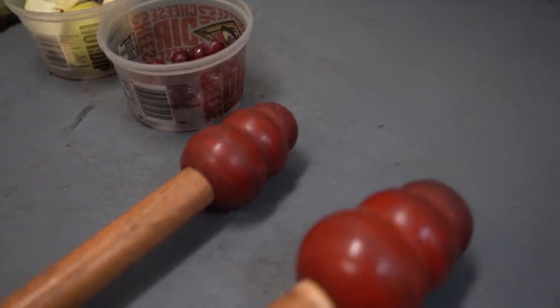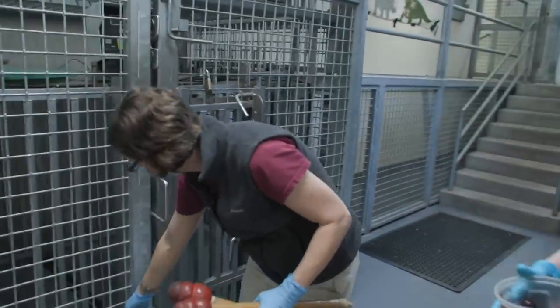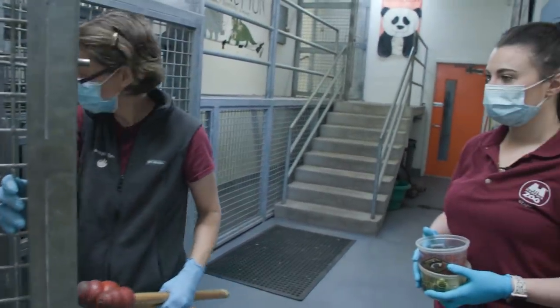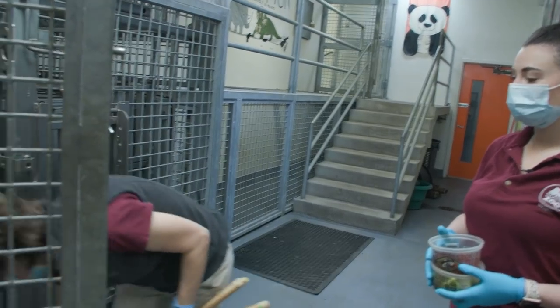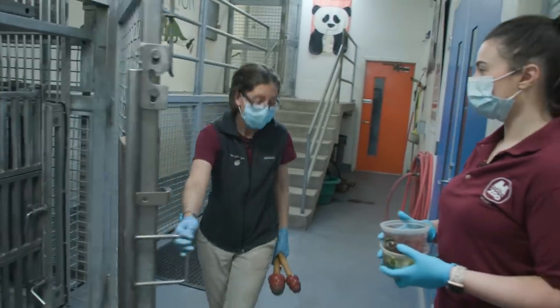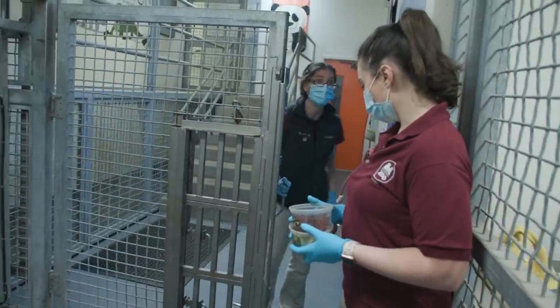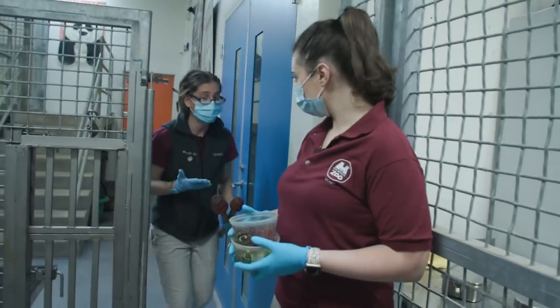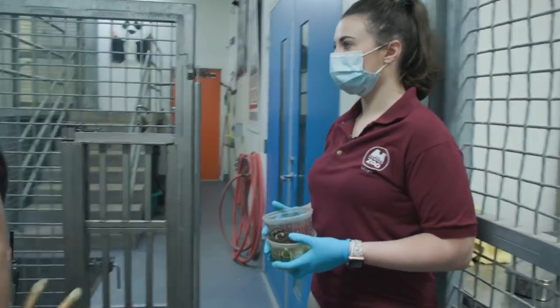So the bears are incredibly smart and incredibly well-trained. They help us with their husbandry, which is wonderful. We can get them to open their mouth. We can clip their nails when we need to. They're even trained to give a monthly blood draw, which of course is the best way to tell how they're doing physically. And then of course we get their weight every day.